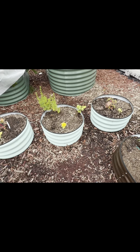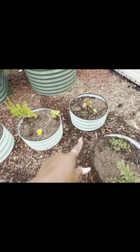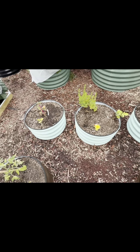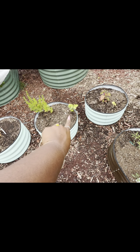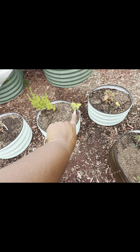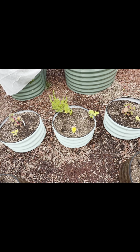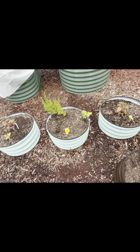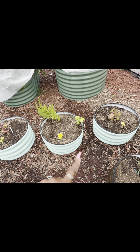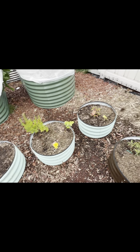Look at this little bitty squash flower. That's some of the yellow patty pans. That's what those are. And then that should be another Ethiopian spinach. I think it is. But it also could be some beans, because they kind of grow the same in the beginning. But we're going to come back to that.